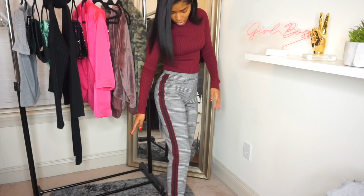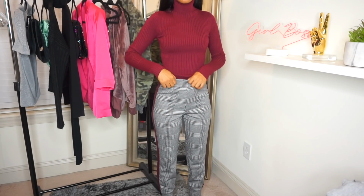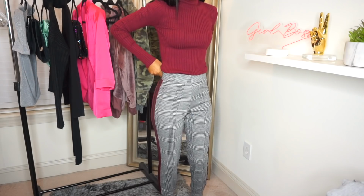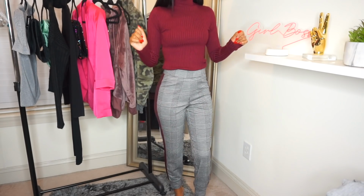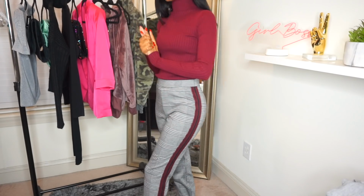So yeah, I'm like 5'3", 5'2"-ish. I actually don't know how tall I am, but I know I'm around that area, okay? Probably more 5'3", less 5'4". So I'm like 5'3"-ish, I guess. So yeah, here's what the pants look like on me. Again, they're extra small.